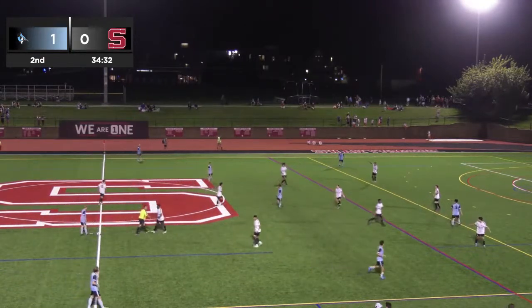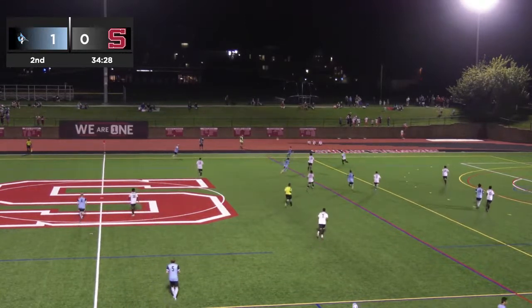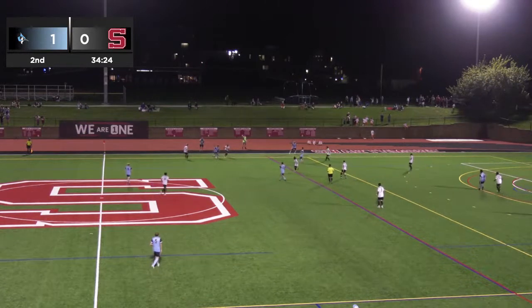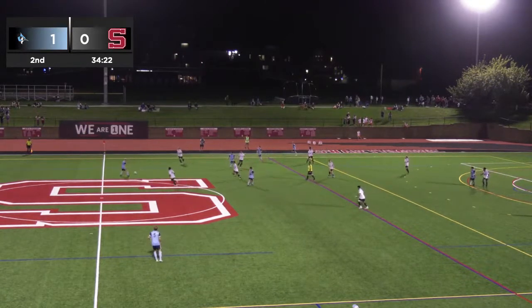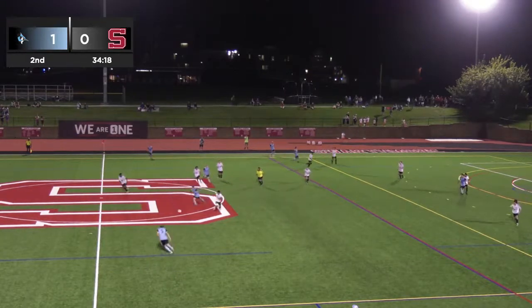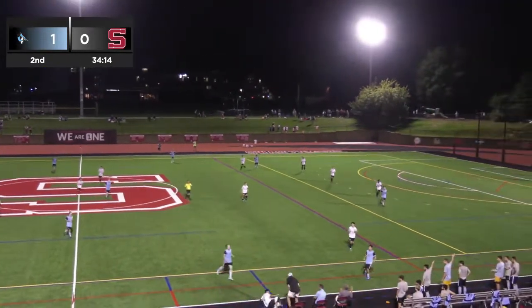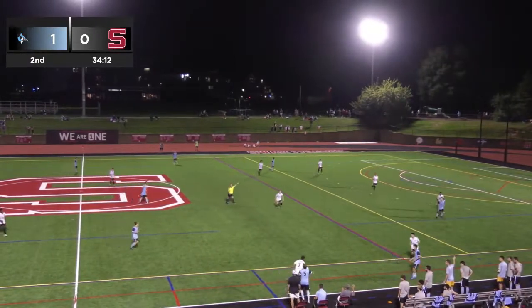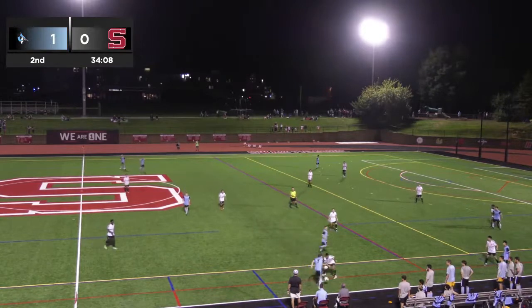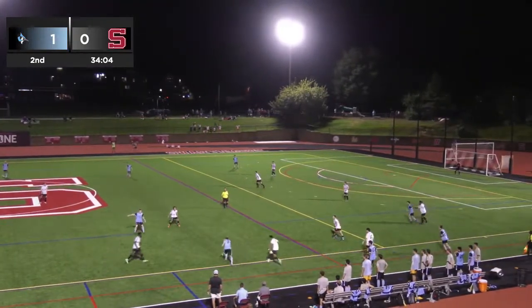It just didn't. They didn't really put together any consistent offense, any consistent pushes. And that's changed here in half number 2. They come out down 1-0. And they are not letting Hopkins play with that ball as much in the back in that defensive half as they did in the first half. A quick throw in. Hopkins trying to match the intensity that Swarthmore's brought to the table here in half number 2.